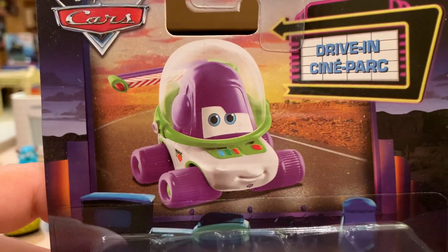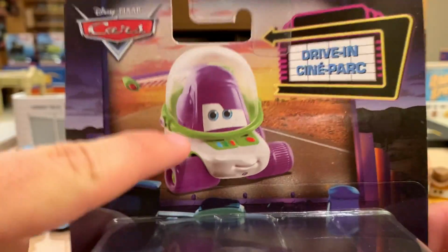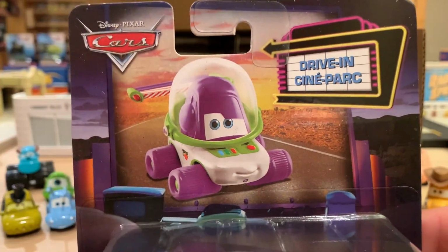Another thing that they're doing for the first time ever is using the image of the die cast for the card art, like on the outward facing card art.